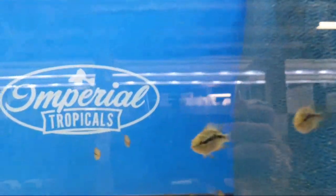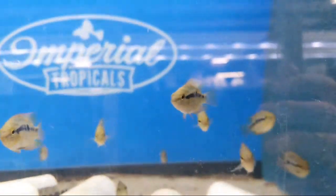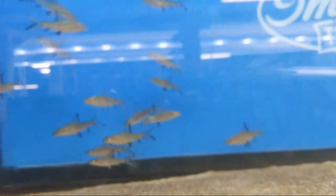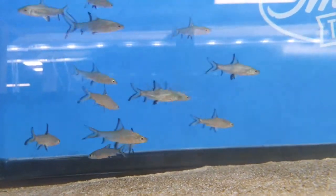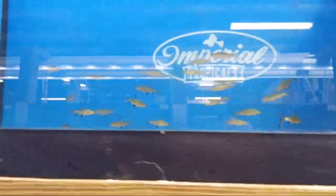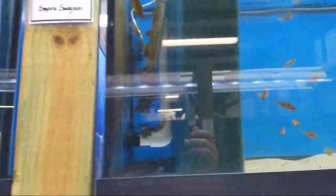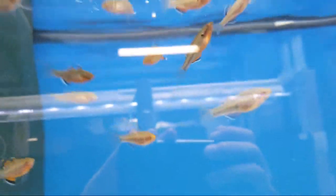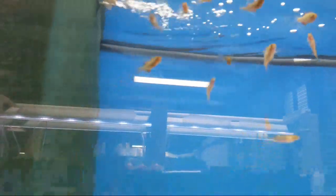We got in some Salvini cichlids yesterday. We got in some Bala sharks yesterday. It's the first time we've carried those. We've got Empire gudgeons. They're kind of hard to see because they like to go back behind the sponge, but I tell you, look up some photos of these online and you'll really get to know why we like them so much.